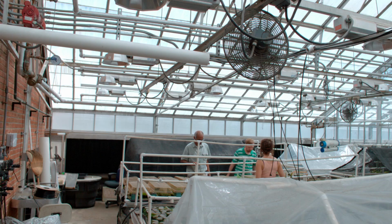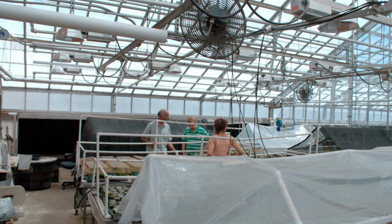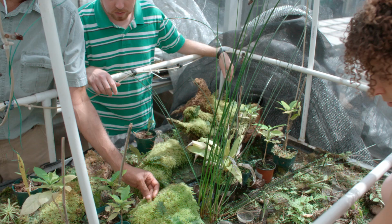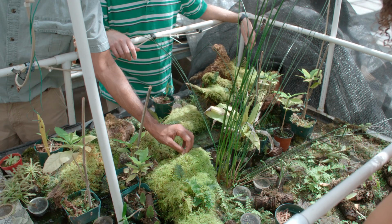Biologist Nicholas McLetchie studies sexual reproduction of nonvascular plants like liverworts and mosses. In these species, it's common for females to far outnumber males, and his team wants to figure out how and why.